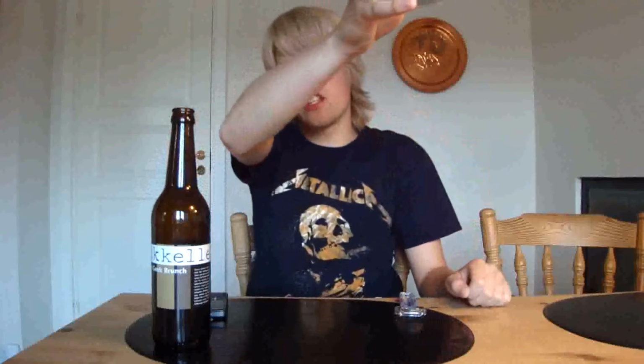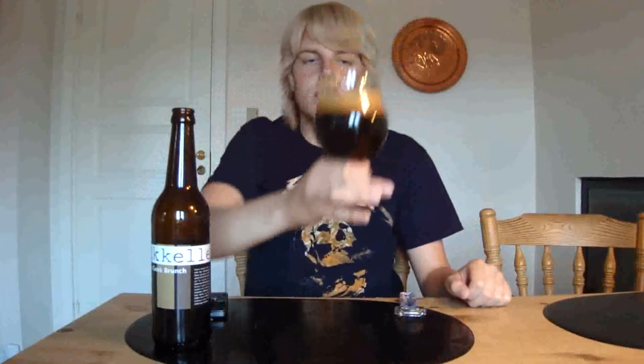So the head has settled. It's into a nice two-finger, creamy, frothy-looking, tan brown head. And the color is like opaque, pitch black. There's no light coming through this beer at all. Looks lovely. Let's check out the aroma.